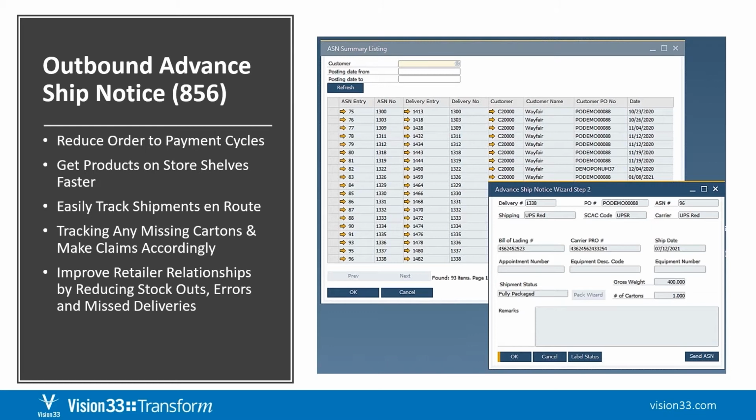So this really helps to reduce the order to payment cycle, gets products on the store shelves faster, allows you to easily track your shipments that are en route, and gives you tracking on any missing cartons, so that way you can make claims accordingly. And lastly, just improving your retailer relationships by reducing stockouts, errors, and missed deliveries. So ultimately smoothing out that supply chain process.